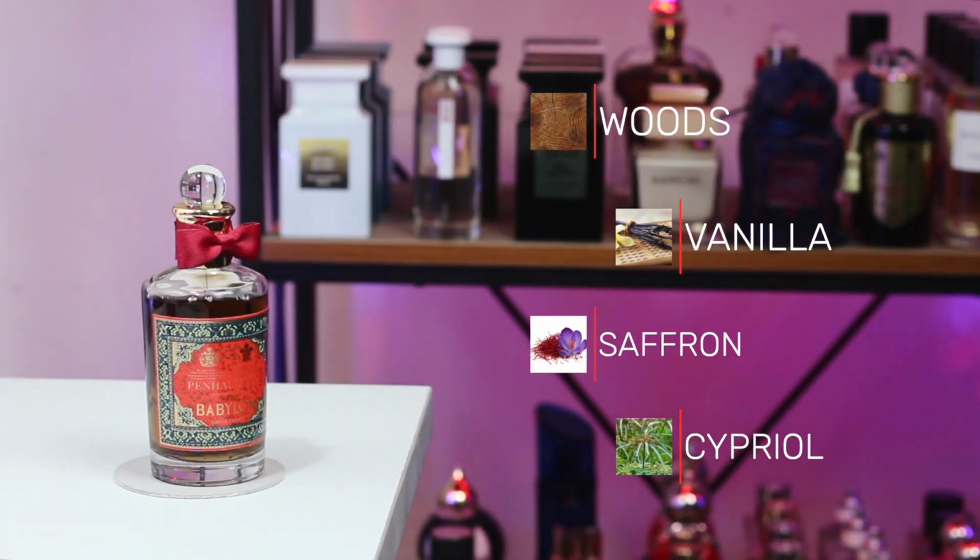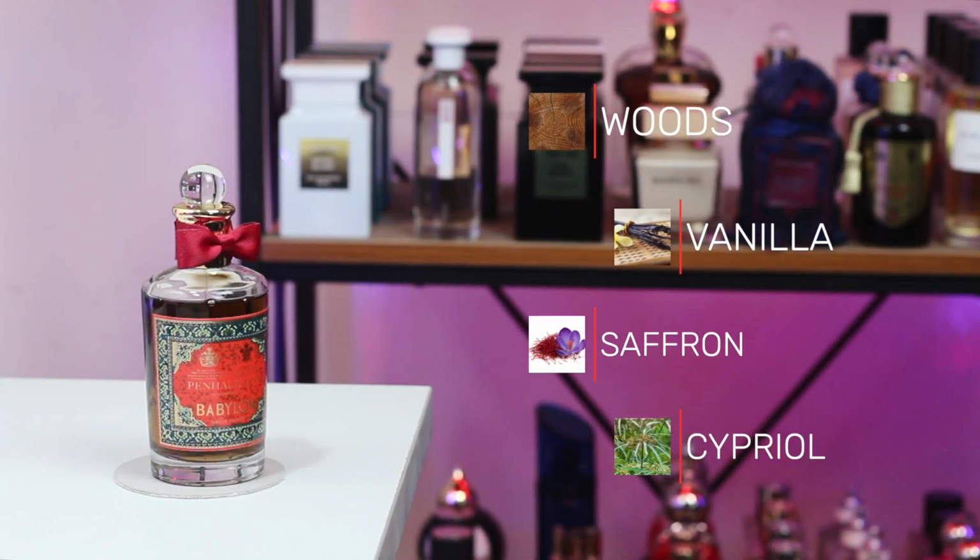Next up, we're going to the house of Penhaligons. This is going to be the first out of the 2 perfumes that I have from the house of Penhaligons in this list, and this is Babylon. This perfume has keynotes of woods, vanilla, saffron, and cypriol.